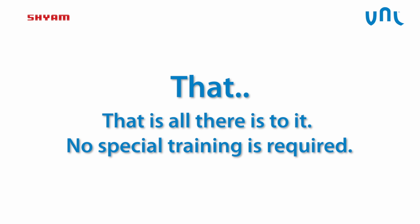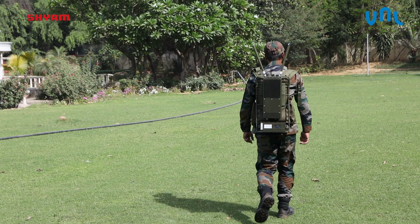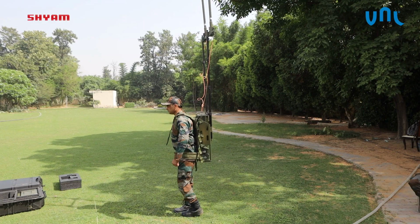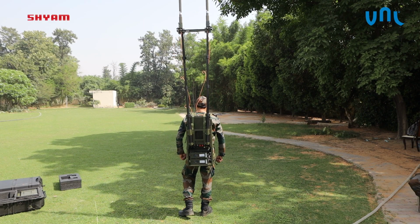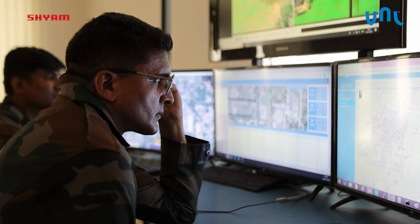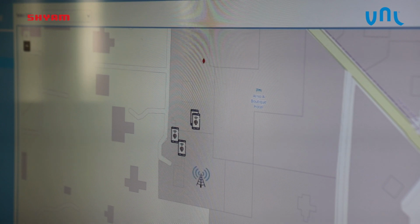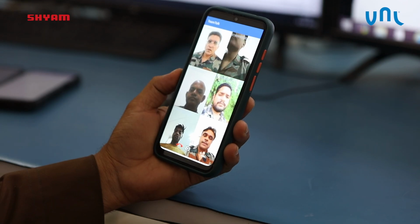That is all there is to it. No special training is required. In just about 6 to 7 minutes, the solution is up and ready to operate. The same procedure can be done to start the standard backpack NiOB system. Once it is done, the forces can gain access to real-time field situational awareness by connecting the base through the voice, video, and data network.